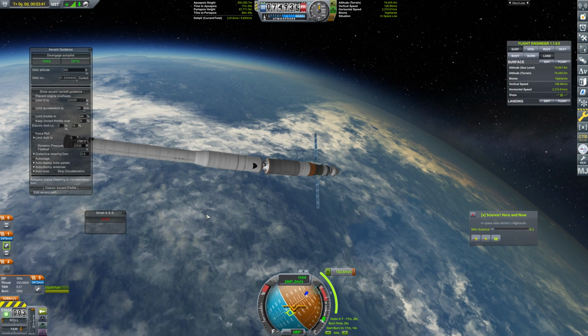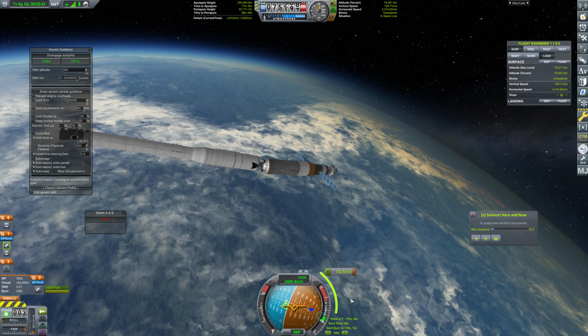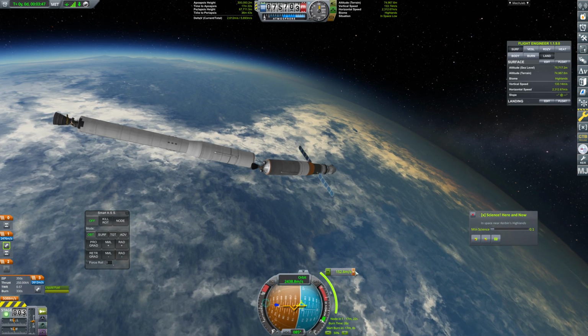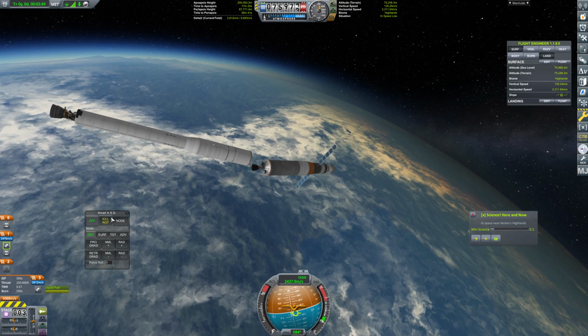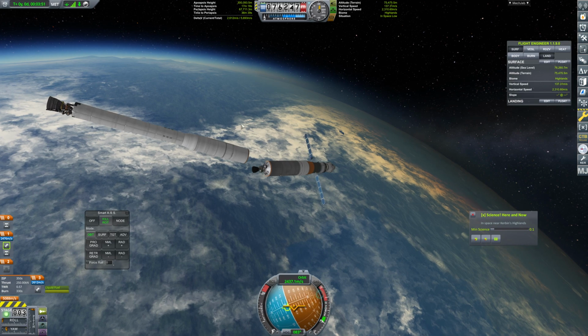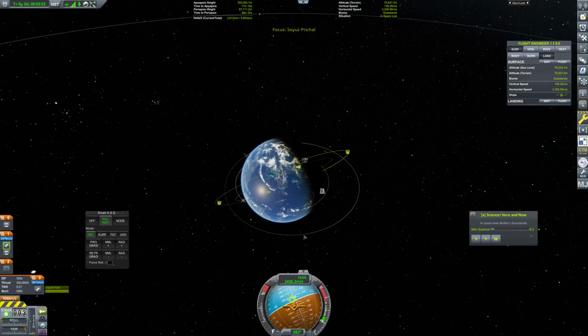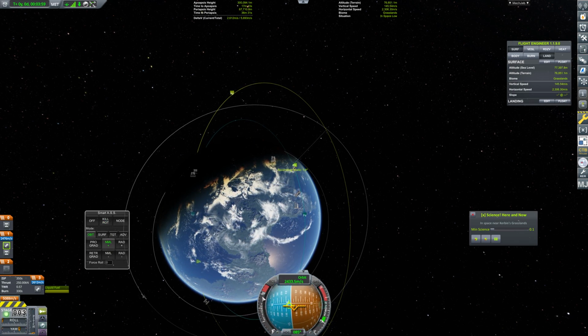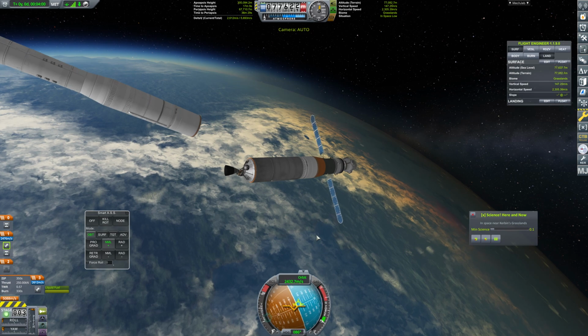Fantastic. So at this point, we're doing our circularization. I'm actually going to disengage the autopilot from here, and I'm going to remake this from scratch. Let's put this in kill rot and get this rotation under control. And from here, we're basically at the ascending node. Okay. Let's see about rotating around to the normal vector.